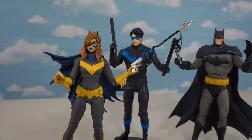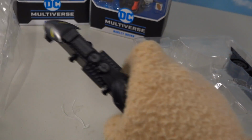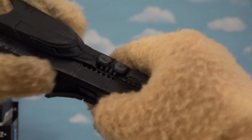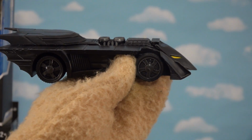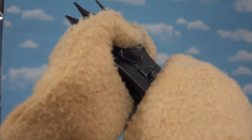Now, if we go back to the packages, looks like two of these figures contain these little pieces right here that look like pieces to a bat car. Looks like we can clip these things together here to make, oh, cool, part of a Batmobile. And it looks like the Batman Who Laughs contains the last piece right here, so let's open this up. Get out our last piece so we can finish assembling this Batmobile here.